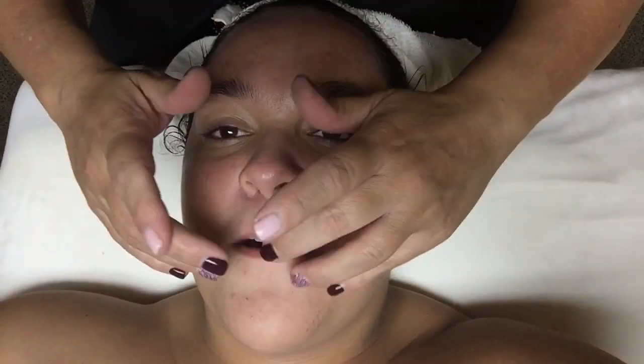I don't recommend you do them yourself. I don't recommend you get threading done because that hurts. Threading hurts like a dickens. I got it done once and I'm never doing it again. And then waxing seems like nothing, right? Yeah. Okay, waxing hurts, but if you get your eyebrows threaded and then get them waxed, you're like, that's like nothing. I agree. Threading is a little torturous.